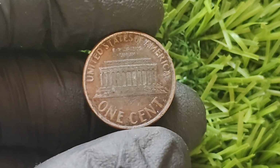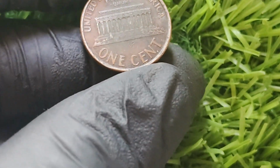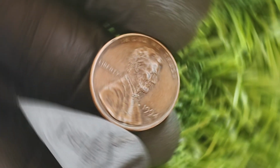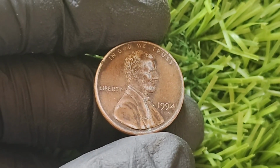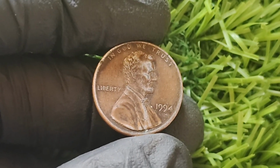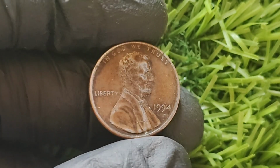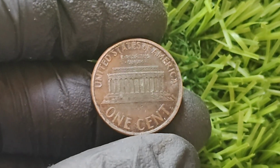Combine that with a clean strike, no signs of wear, and rich red copper luster, and you've got a penny that auction houses and private collectors will fight tooth and nail to get. A 1994 no mint mark penny with these traits was recently auctioned off at a staggering $1.4 million. And here's the thing. It didn't come from a museum. It came from a private owner who found it tucked away in a forgotten collection. Makes you wonder, doesn't it? Could there be another one hiding somewhere in your own house?